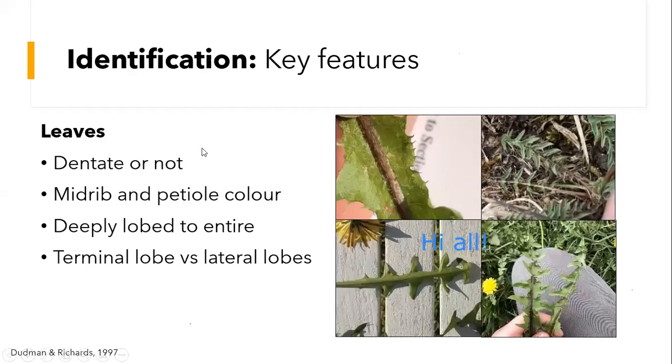Okay. And of course, moving away from the sexual bits, the flowers, let's talk about the leaves. Leaves can be very, very different depending on the section and depending on the species that you're looking at. They can be very toothy, very dentate, or they could be entire. They could have a bright purple midrib and petiole, or it could be green or pinkish. The midrib might also have green or purple interwoven strands in it, which I hope you can see in this picture here. It's like a stripy midrib. Leaves might be deeply lobed, so heavily dissected, like this top right picture here, really deeply dissected leaves. Or they could be entire.